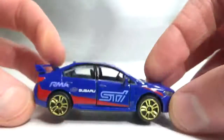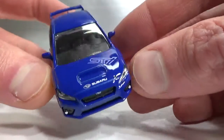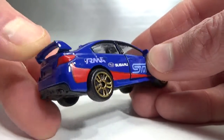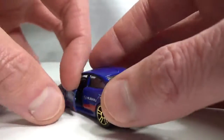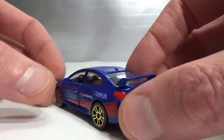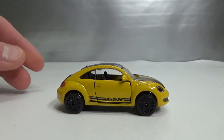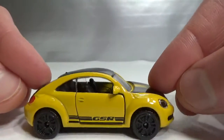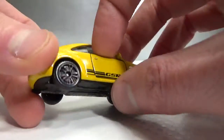So let's look at this new model. 1:58 scale, suspension, blue with gold rims, lovely combination, lensed headlights, nice metal spoiler in the back, opening doors. So yeah, very nice model, love it. Then we got the VW Beetle GSR, 1:60 scale, suspension, lensed headlights, opening doors.